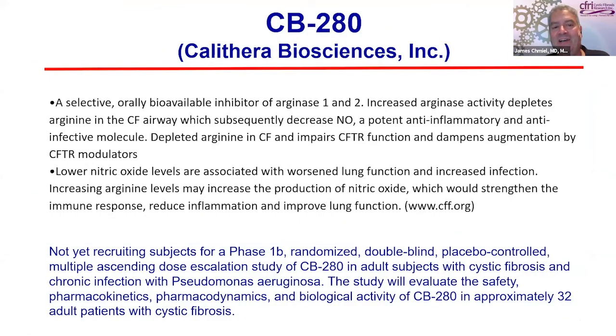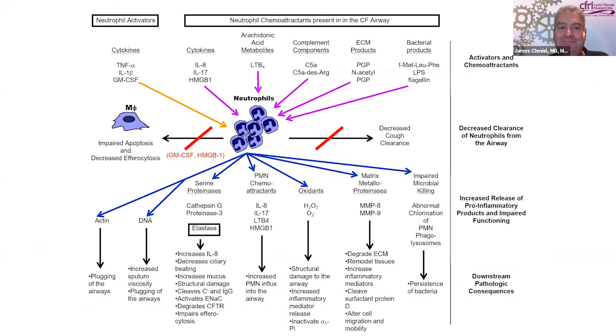Calithera is just another general anti-inflammatory. This inhibits a different enzyme in the inflammatory response. This trial hasn't gone off yet because of COVID. It was all queued up, and now it's on pause. So hopefully we can get this one going up.